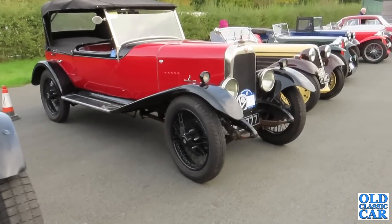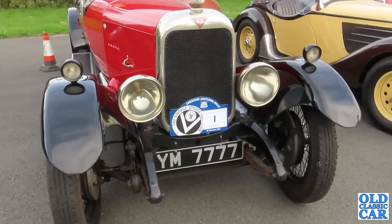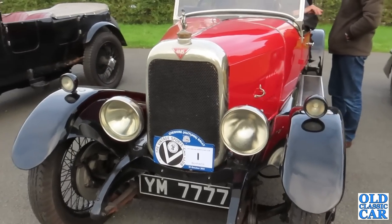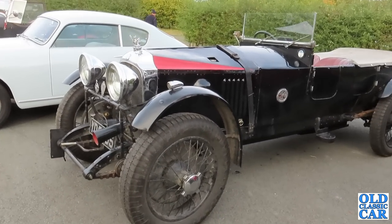Let's see what else is here. Another Alvis. Is this a 1250? It's quite a nice morning. Bit of a chilly breeze, but that won't put anyone off, I'm sure.